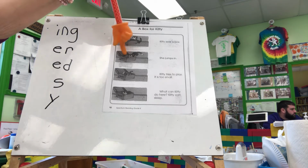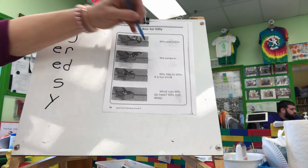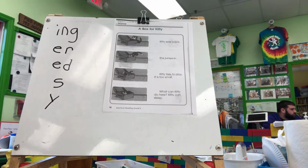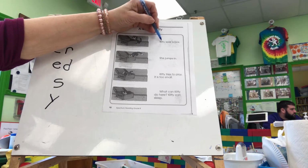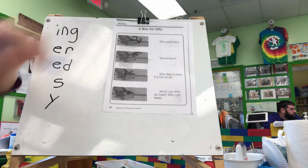Look at picture number 2. She. Oh, there's that pronoun. Put a line under she. Instead of writing that big word kitty, 1, 2, 3, 4, 5 letters, she is a lot easier to write. Remember those pronouns for a girl, she, her, and hers, take the place of that noun.